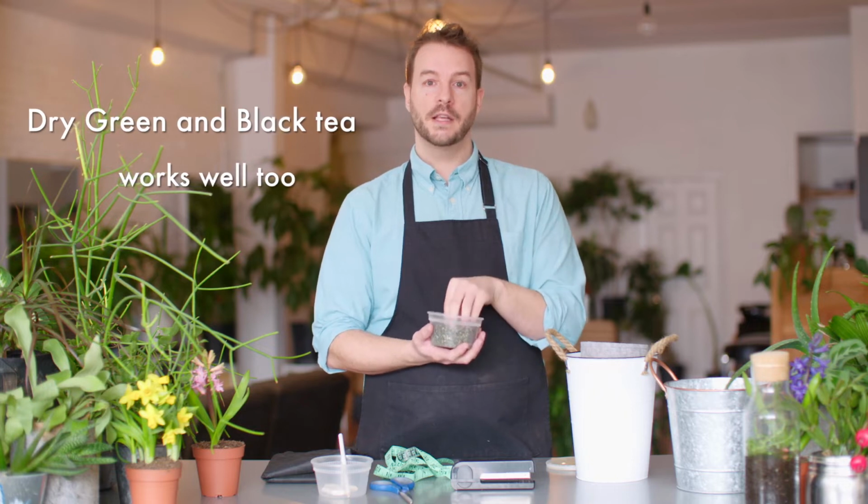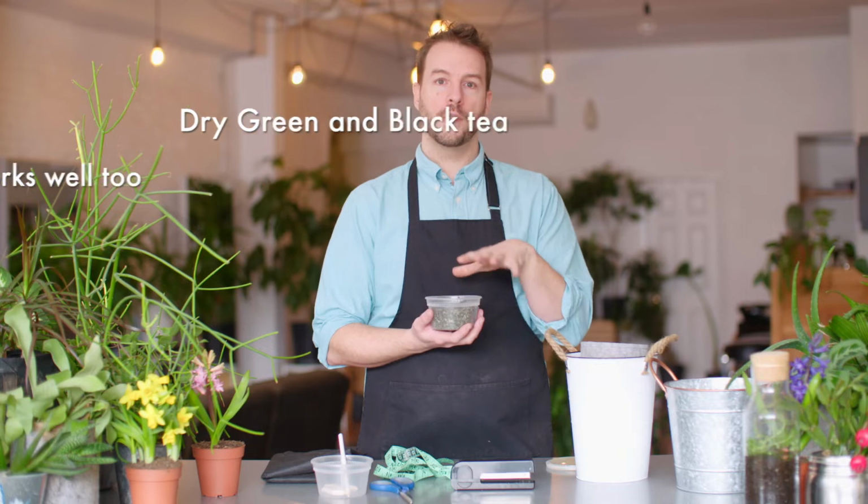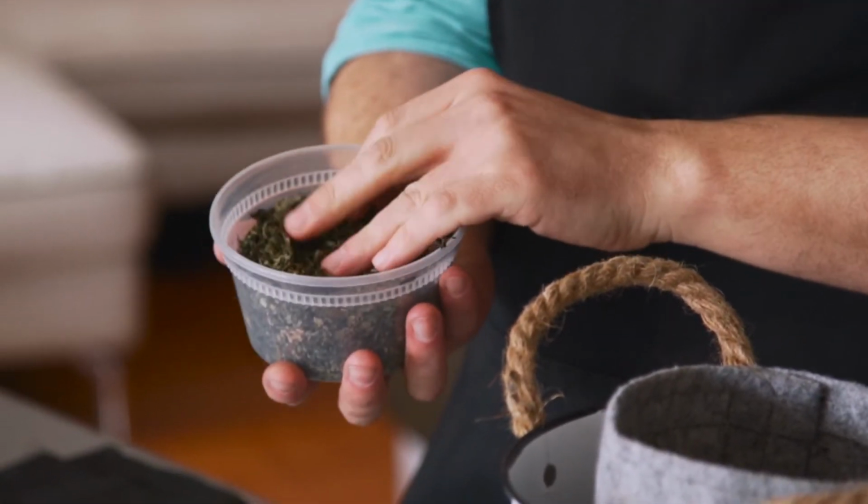You may have green tea or black tea. These leaves are fine as long as you dry them first and crumble them up, and don't put them on your plants wet, but that source of organic matter is going to be crucial for you.